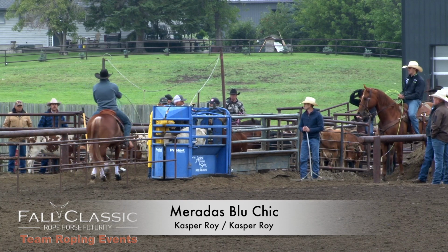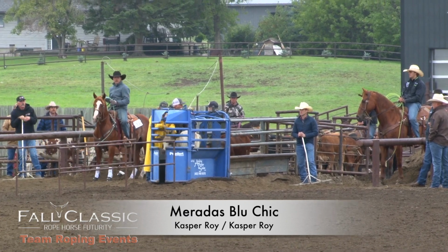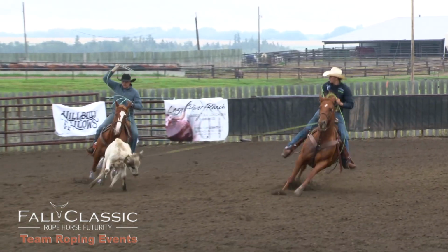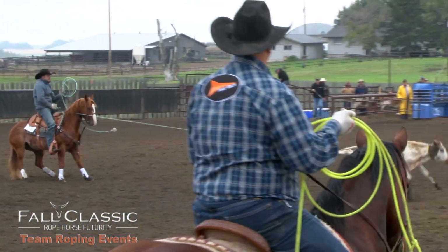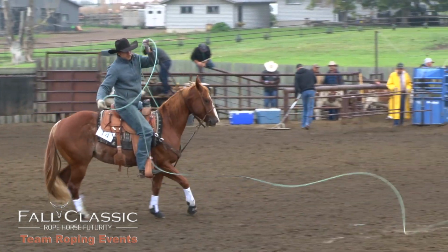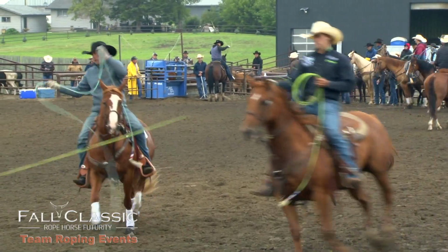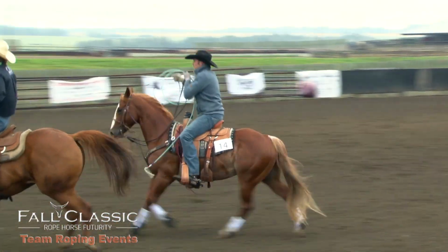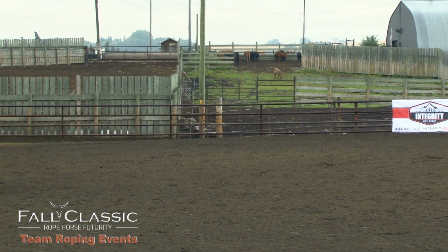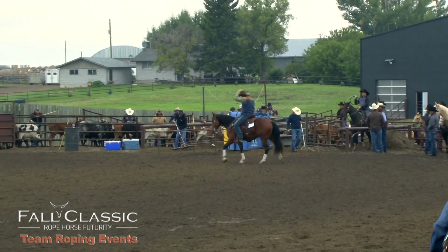Draw number 14, Casper Roy is aboard Murata's Blue Chick. Here is a 6-year-old gelding. A 219 and a 224 in the last 2 rounds. All right, it's going to be a 679 plus 5. Judge number 1 is going to give us a 74.5. Judge number 2 is going to be a 74 even. So we'll change that time score to a 69. Running total, 217 and a half for Casper Roy and Murata's Blue Chick.